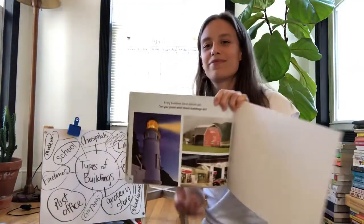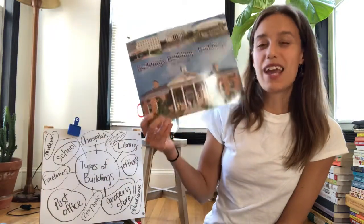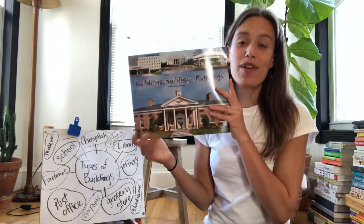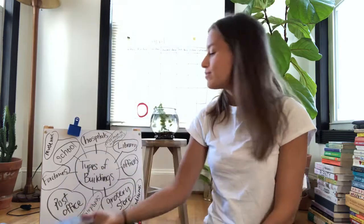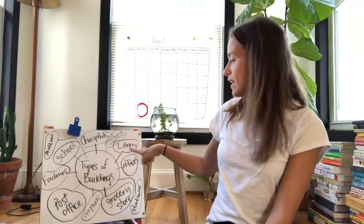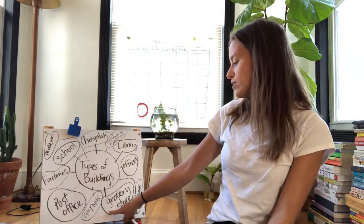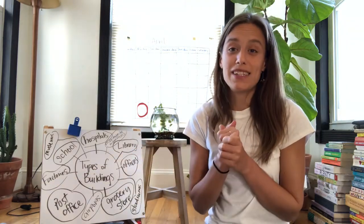All right, we read our book, Buildings, Buildings, Buildings by Judith Bauer Stamper today, an informational text which taught us about the different types of buildings. We got to see pictures of them on the outside and on the inside. Let's take one quick look back at our list to see what types of buildings we learned about today. We learned about schools, museums, hospitals, monuments and memorials, libraries, offices, stadiums, grocery stores, airports, post offices, and factories. Those are just some of the types of buildings that we might see in our city.